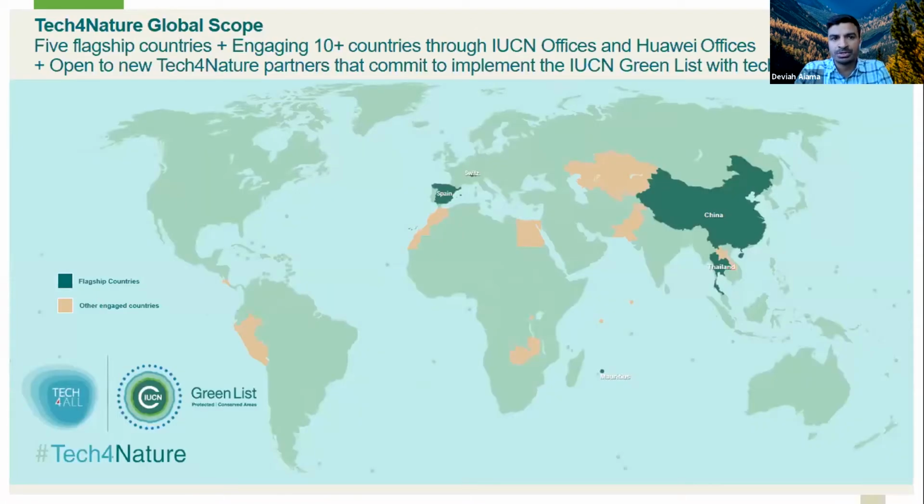In terms of the global scope, there are five flagship countries. So in Asia, we have China and Thailand. In Europe, we have Spain and Switzerland, and we also have Mauritius in the Western Indian Ocean. The green countries here are the flagship countries. They're meant to showcase innovation to a larger set of countries that we're engaging through IUCN offices and Huawei offices.